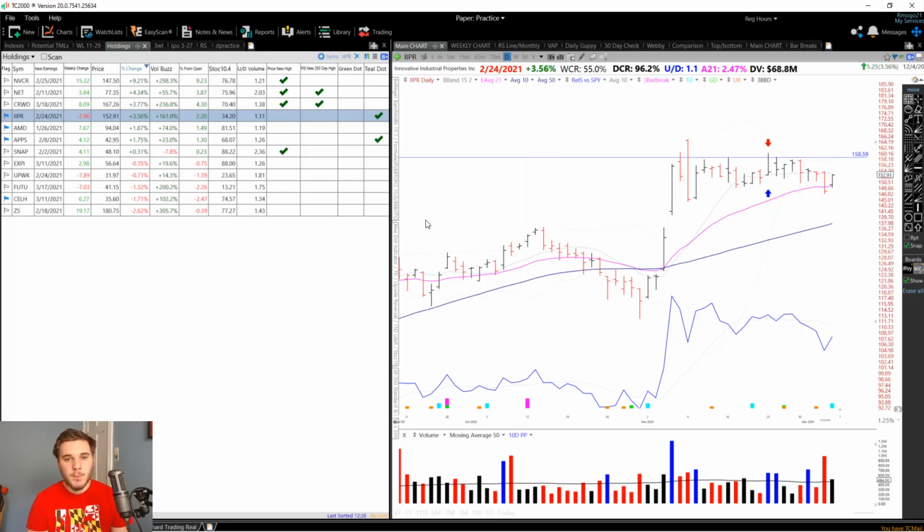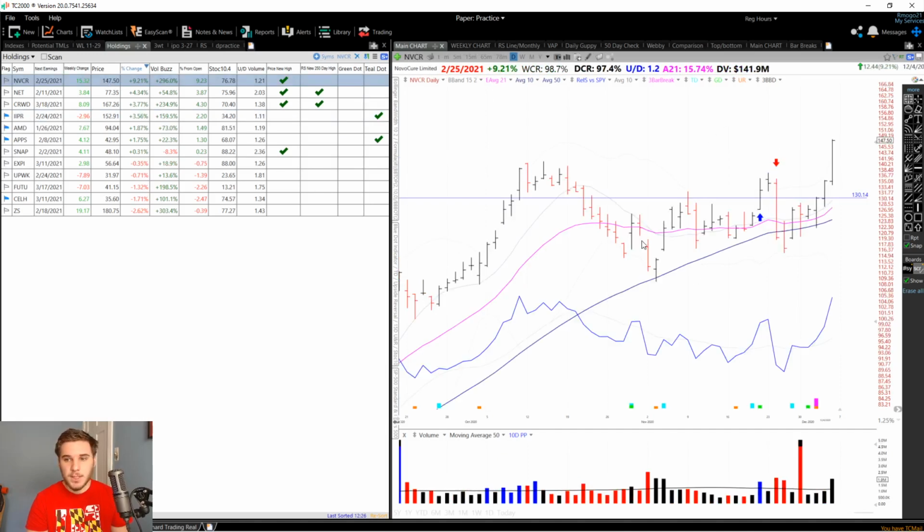So this weekly trade summary will actually cover both this week and the last one because I was too busy last week with schoolwork. So let's dive right in. Overall, these are the stocks that I traded and I still own quite a bit of these. And let's start with NVCR.